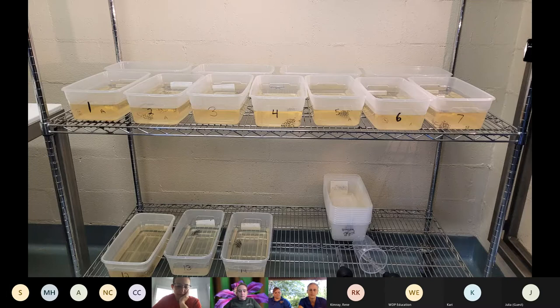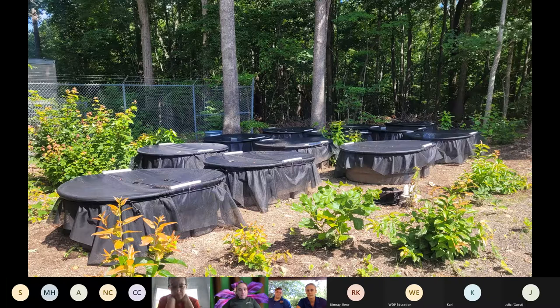And so we put some of the eggs in each one in case something happens to one of the tanks, then at least some of its brothers and sisters can survive in some of the other tanks. So we had 12 tanks that we raised this year.